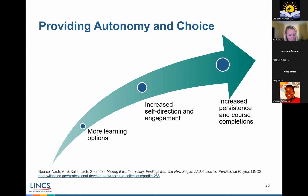So what exactly does autonomy mean in the adult education classroom? What does it look like? If you could share in the chat, if you feel comfortable, one thing you do in your class that gives students autonomy. If you can think for a moment, what do you do in your class that gives students some autonomy?